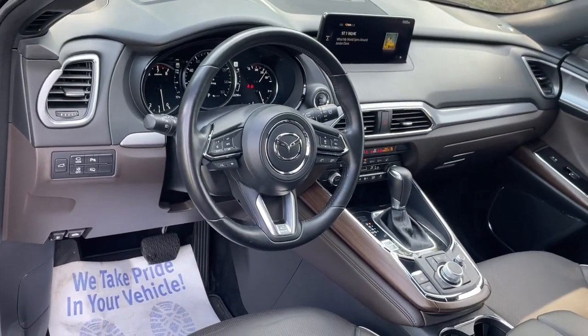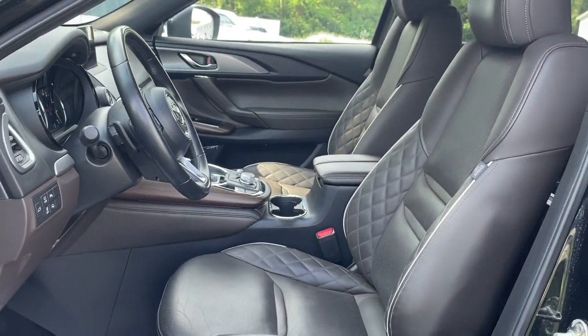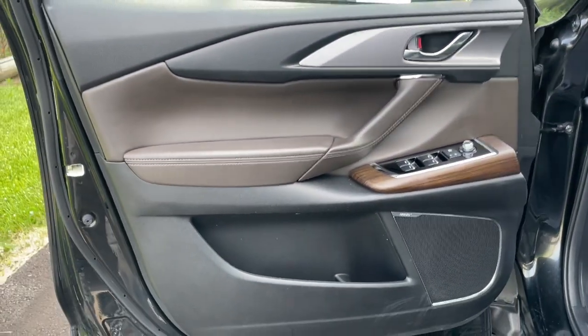Three rows of seating, above class interior materials and design, flexible layout, advanced safety features, and handsome looks are all on board so you can relax and enjoy whatever the road has in store.